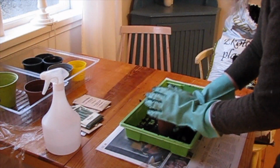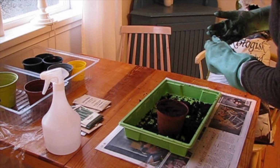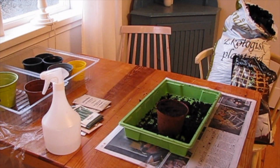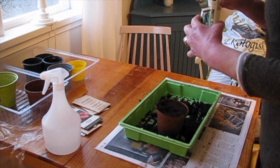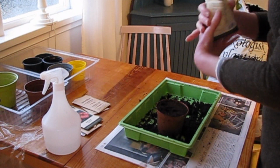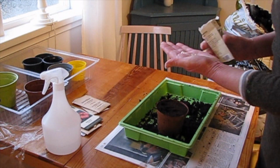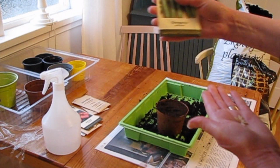Back to the seeds, and I'm here doing the cucumber first. This one is called Bait Alpha, and it's one of those longer thin ones. I was given this one. It's called a salad cucumber. I think I managed to make some grow last year, so these seeds are from last year.